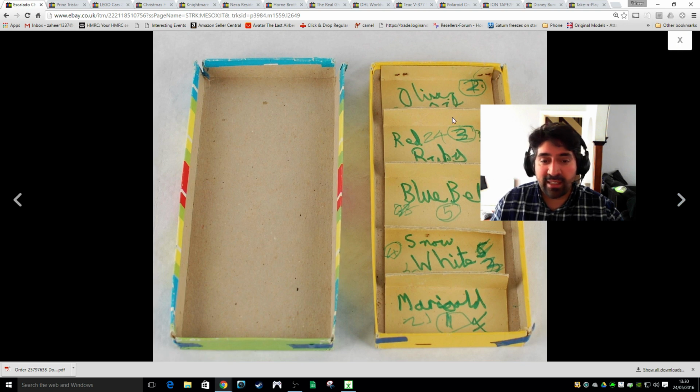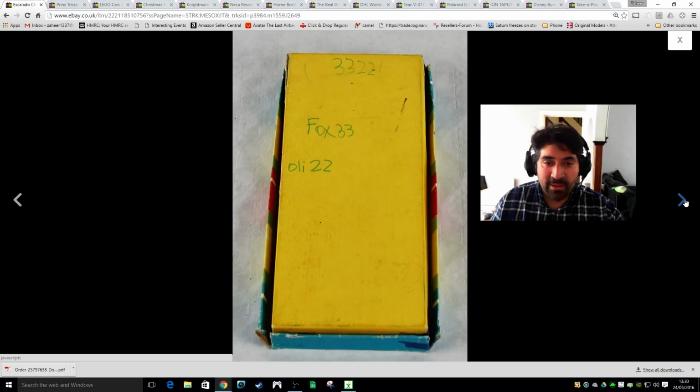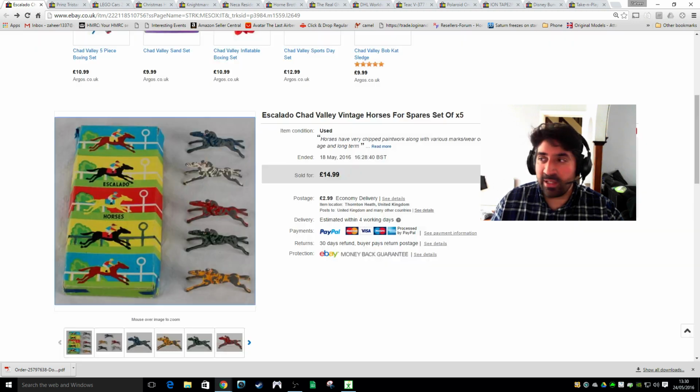And there was writing on the inside of the packaging for the horses as well. So you can see it's just not in the best condition really. But I still got £15 plus £3 shipping. So from £5, I've still done okay out of that.